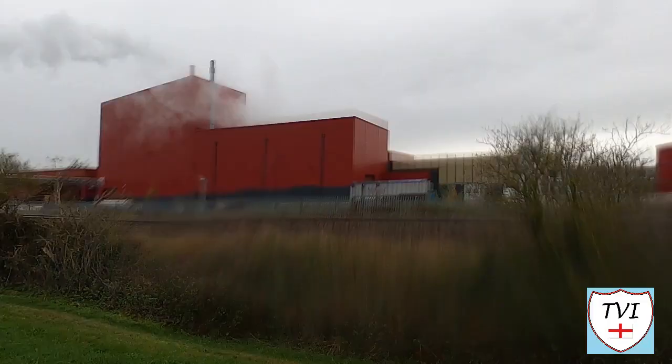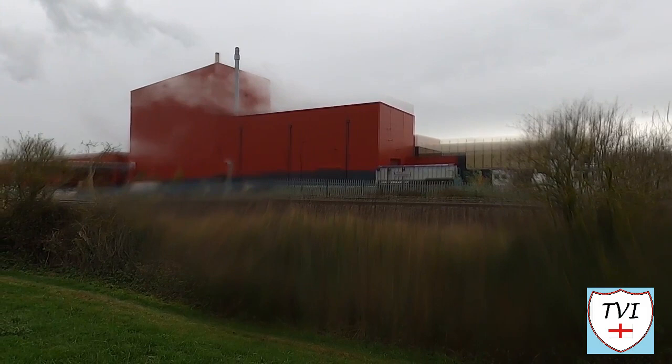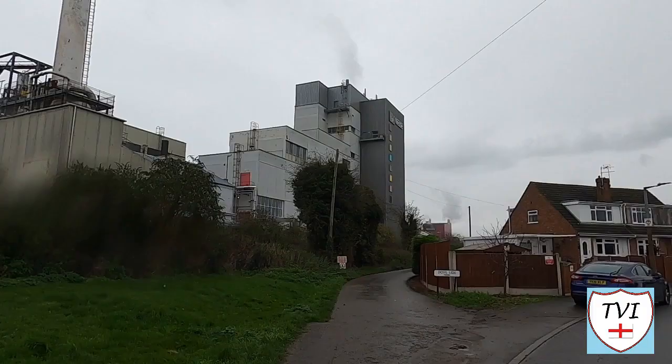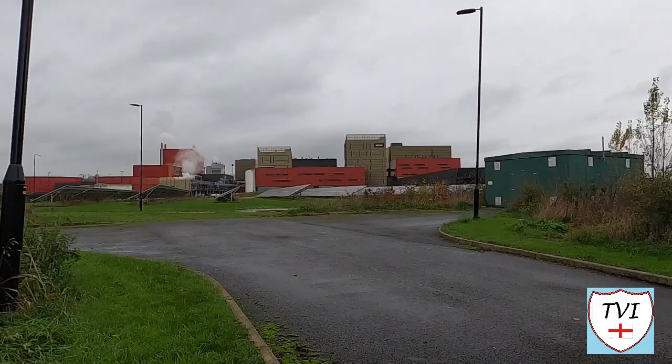Modern industry in Hatton is dominated by the Nestlé coffee factory. Despite being in Hatton, this is known as Nestlé's Tutbury factory. The factory is the longest running Nestlé factory in the world outside of Switzerland. It's surrounded by farmland and sits close to a railway line. These are important factors in why it exists. The farmland supported a strong dairy farming industry, and a private railway siding gave access to milk trains.